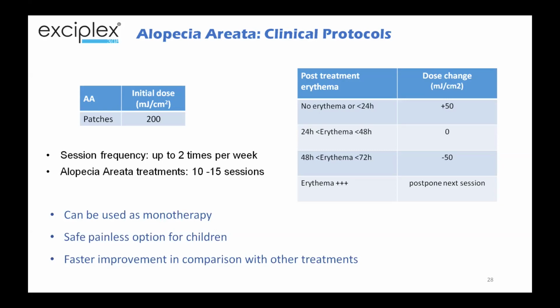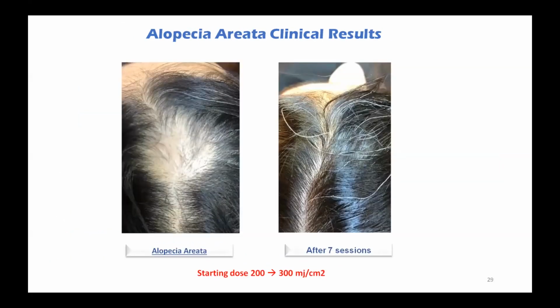This is a case of alopecia areata, and as you see how it improved after only 7 sessions with minimal home treatment. As sessions, I only use excimer light. I didn't use anything with it, and this is only after 7 sessions, once per week. This is 1 session per week.